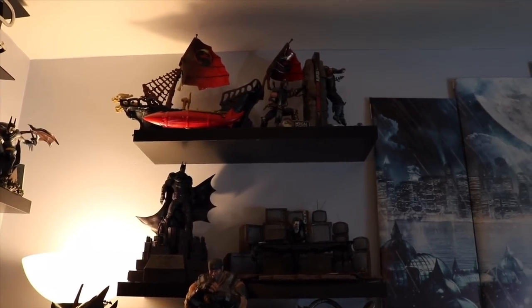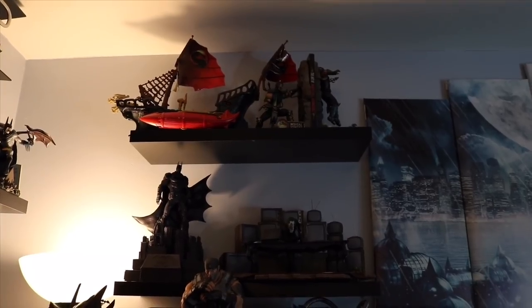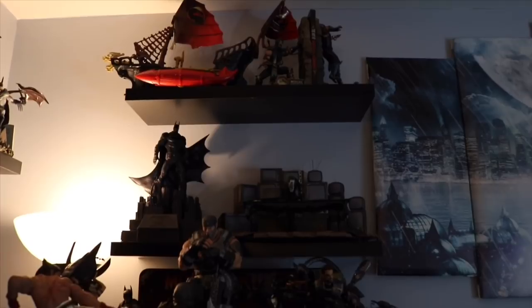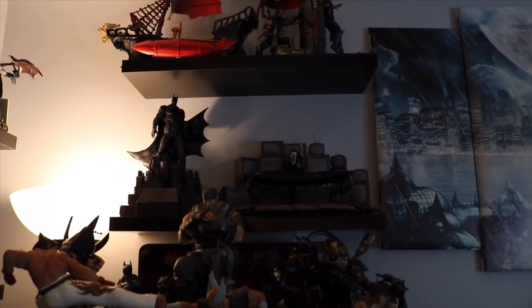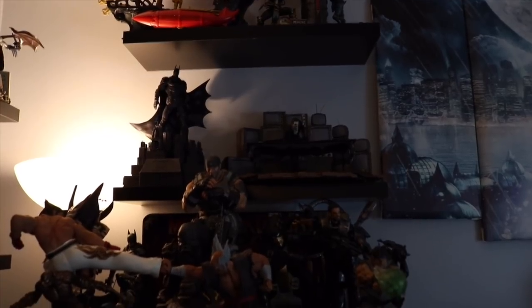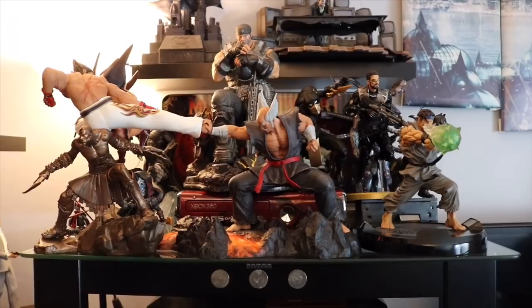We have Sub-Zero and Scorpion at the top. Those are actual bookends that came with one of the collector's editions. Then we move on down, you see Batman on the left and the Joker on the right, and both of those statues actually light up. And of course right on top of the stand you see plenty of statues right here.